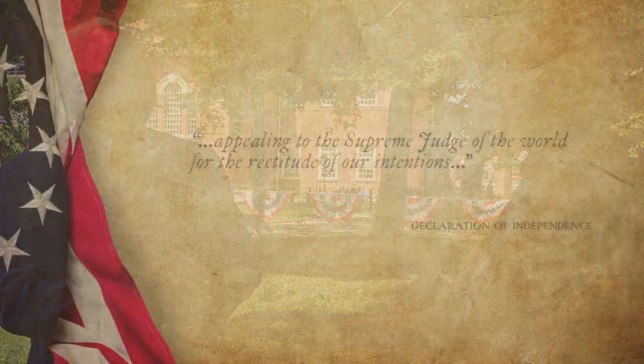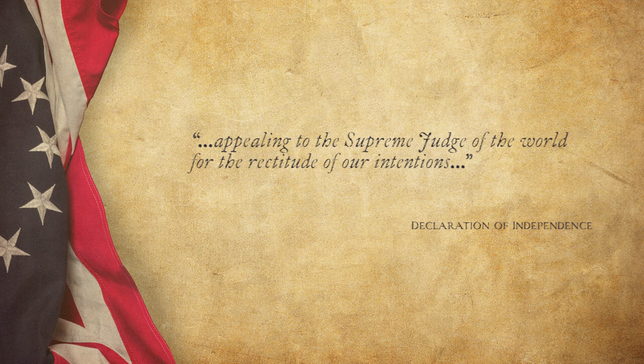So Genesis and Exodus, and then you go a little bit further, because they were being accused of being rebels, rabble-rousers. They were overthrowing government, revolutionaries in the worst sense. They said, for the rectitude of our intentions, that is, for the ethical propriety of what we're doing. So the rightness or the justice of what we're doing, because people accuse them, why are you doing this? You can't do this. Exactly, this is illegal. Right. That's exactly it. What did they do? They appealed to the supreme judge of the world. Who's one almighty God. Okay, who's God Himself.